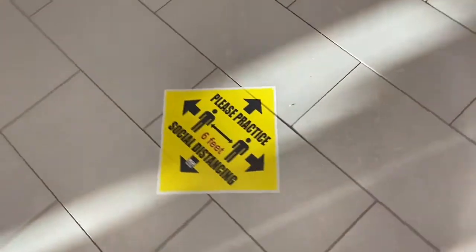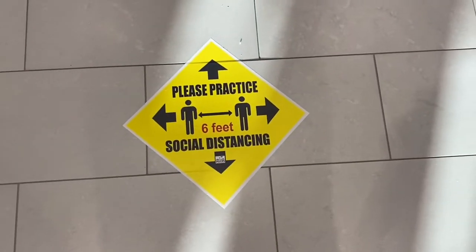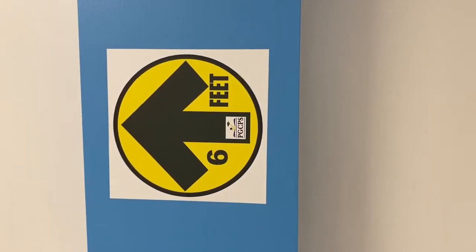Entrances and exits will be clearly marked for students. Students will be expected to adhere to the CDC guideline of staying 6 feet apart. Foot traffic directions will be displayed on hallway floors and walls for student reference.